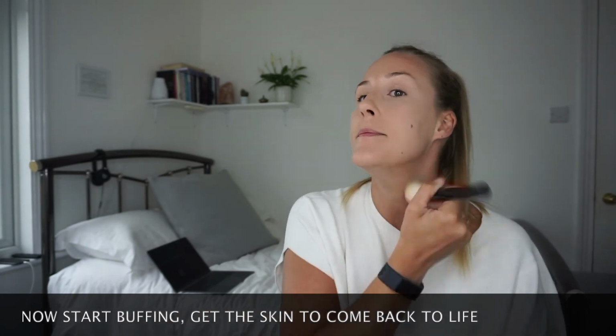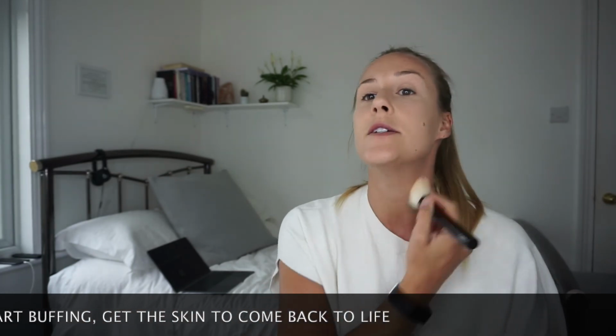Buffering it away. Now, even though I didn't put foundation down here, I still take the powder down there because I will generally join my bronzer in down there. And if there's any moisturiser or anything, what I don't want is the bronzer to grab on those areas and you get what is called a muddy face. It just looks really yucky.